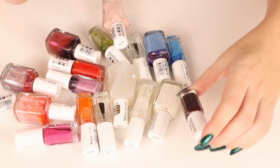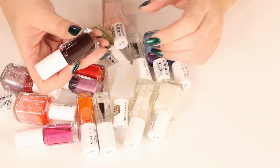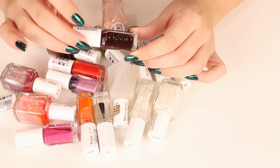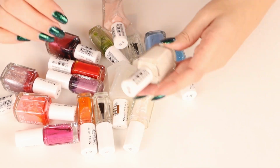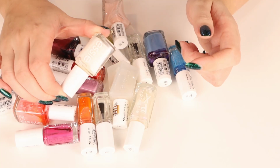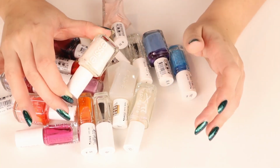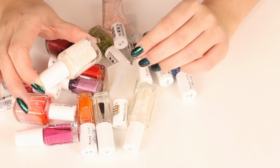I am seasonal with my nail polish. This is Essie Wicked, and this is a very, very dark nail polish, almost black, kind of like this blackberry shade. It could also come in handy. I'm kind of like, maybe I want to try that. Then we have this Tuck It In My Tucks white nail polish, and I do have a white and an off-white nail polish by Holo Taco. I don't think I need this.